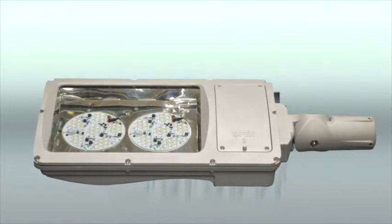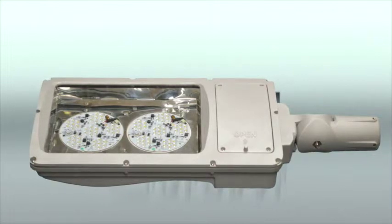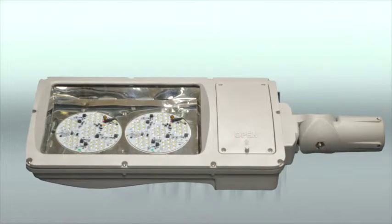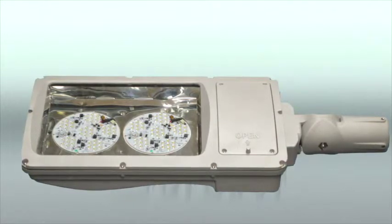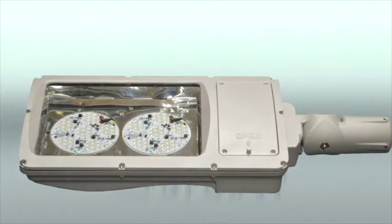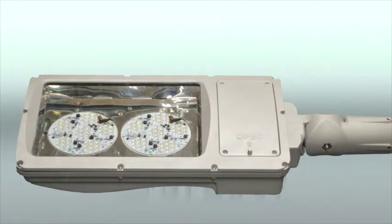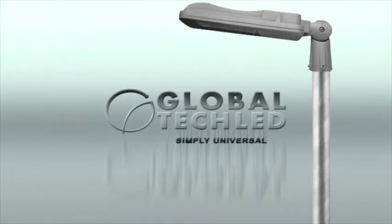Global Tech is simply universal. So why make a Cobra head that's just for street lighting and then have another head for parking lot lights when they can work together? So we developed this fixture that not only can it mount horizontally, but you can also angle it. So in different applications, you may want to open up your distribution a little bit or not.